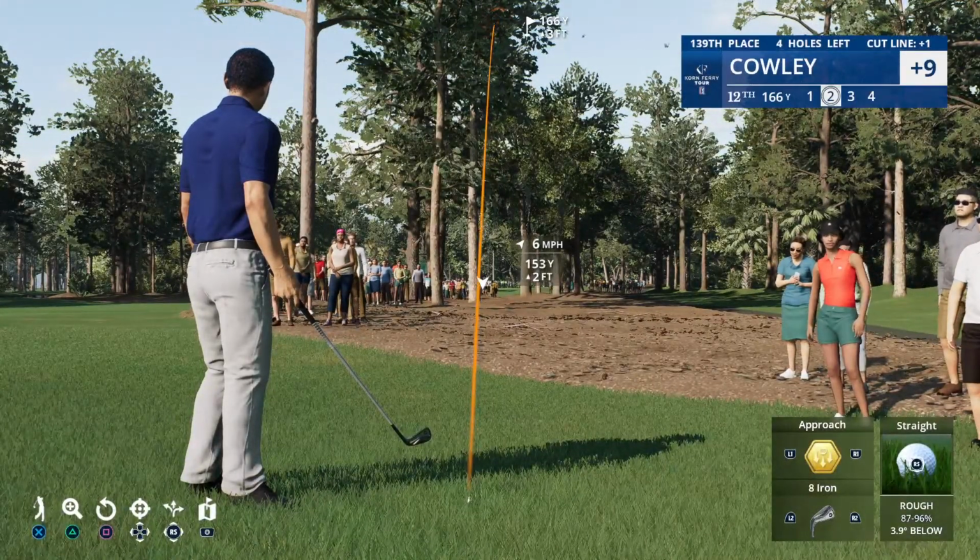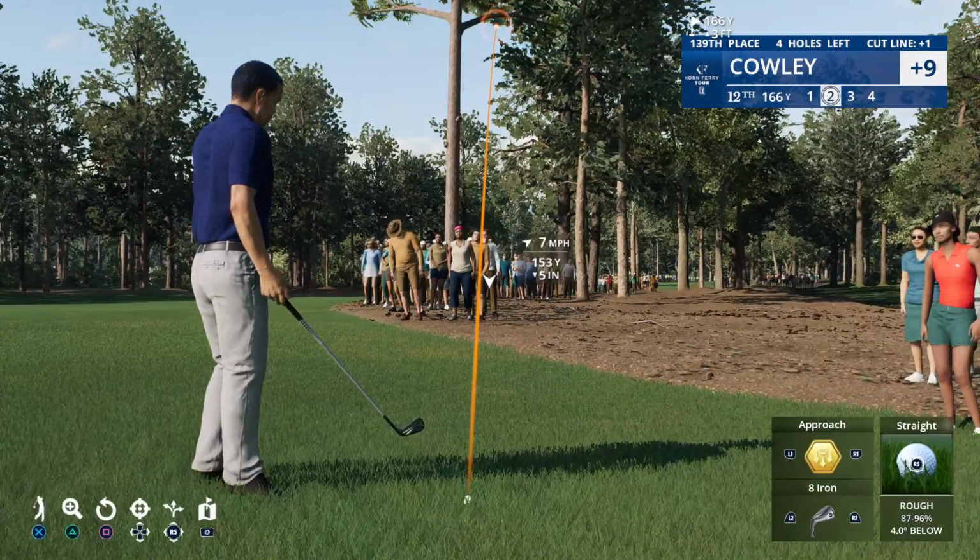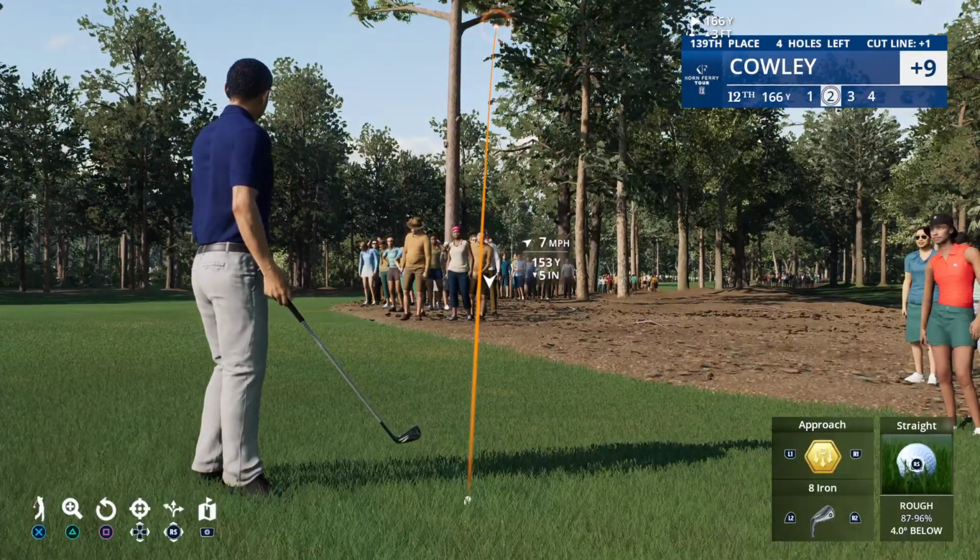Wayward from the tee, and this one is headed for the rough, Frank. It is in the rough, but it appears to be a pretty good lie. Should have a go at this. His second now at the 12th.